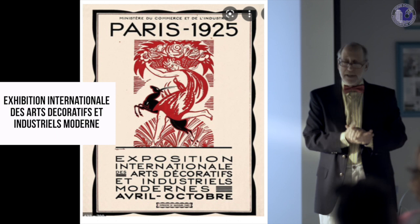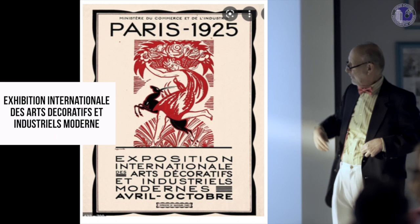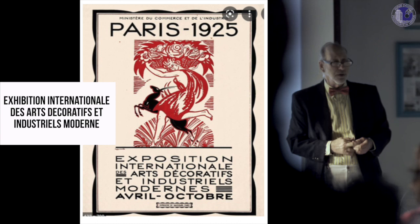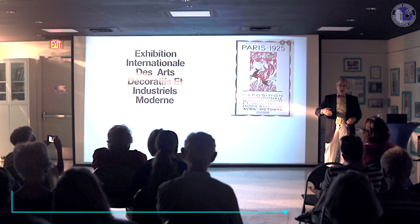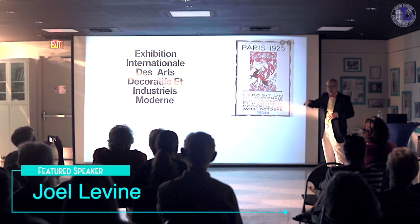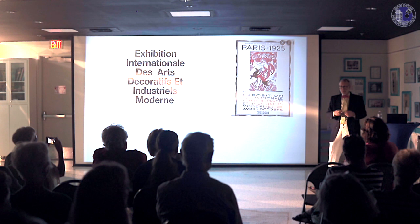Art Deco itself is introduced to the world in an exhibit in Paris in 1925, the Exposition Internationale des Arts Décoratifs et Industriels Modernes, and it's from that show that decades later the term Art Deco is formed. But the United States didn't have any representatives at that show. We didn't have a lot of outstanding designs. But we sent a delegation. The man that sent the delegation, by the way, was Herbert Hoover.